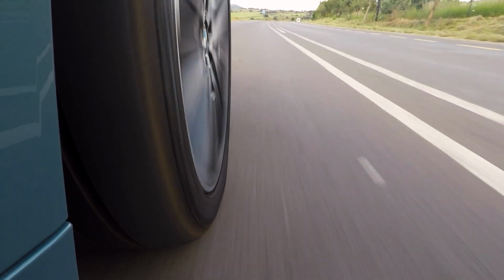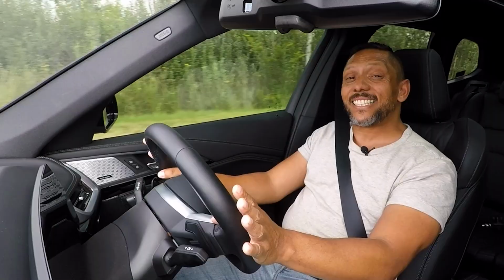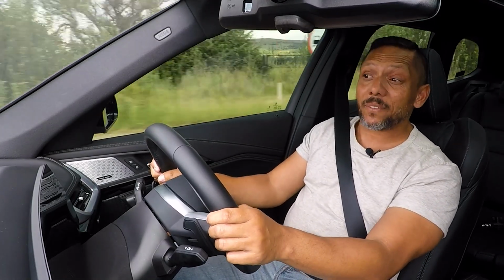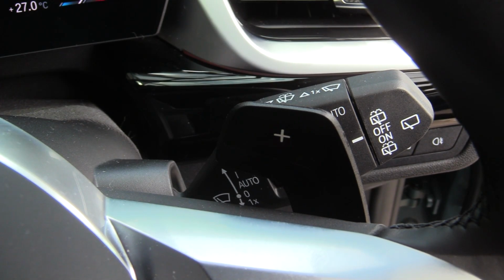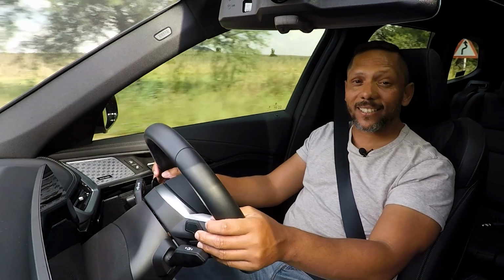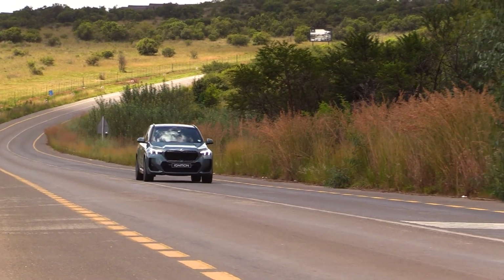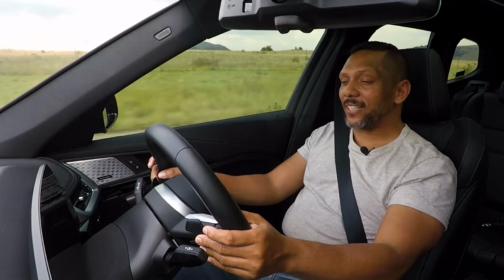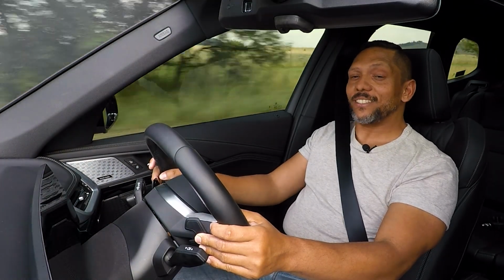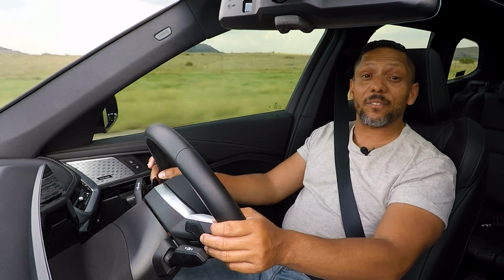I specifically chose this one over the petrol version because I still think diesel, if you can get it, is the best and pick of the bunch. Behind the steering wheel are the paddle shifts. Not the biggest and probably not going to be used that much, but if you do an overtaking maneuver, keep your finger on the left one. It goes into what's called boost mode, and you use all that 360 Newton meters of torque to overtake.